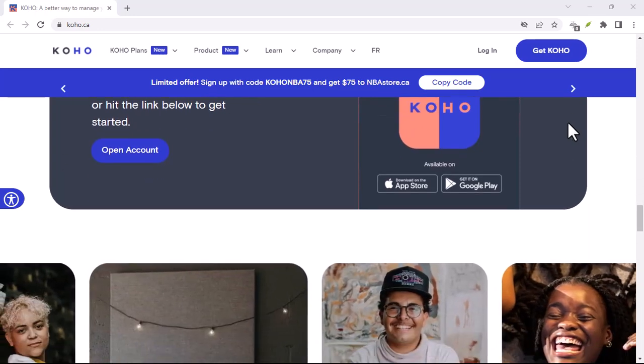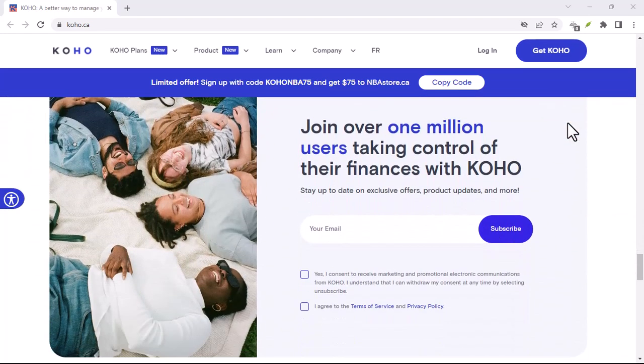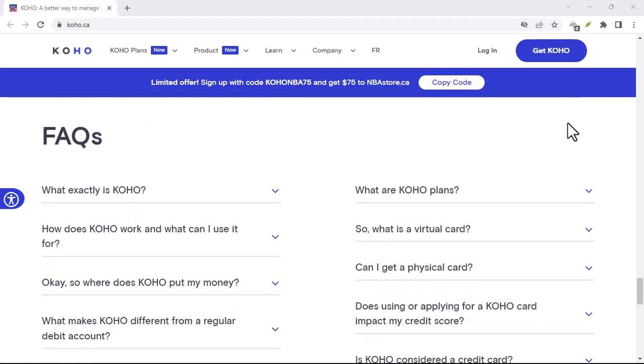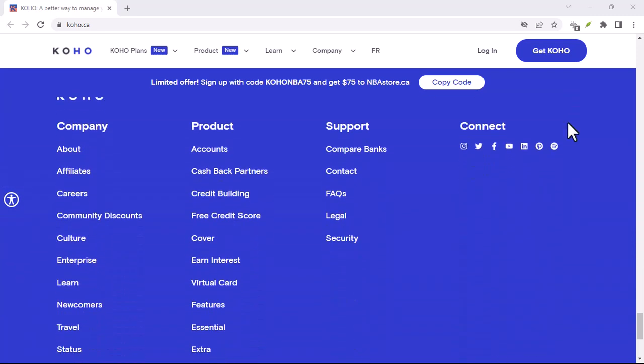No credit check. One of the biggest advantages of Koho is that it doesn't require a credit check. This means that even if you have a bad credit history, you can still get a Koho card. This is a great option for people who are trying to rebuild their credit or who simply don't want to be subjected to a credit check.